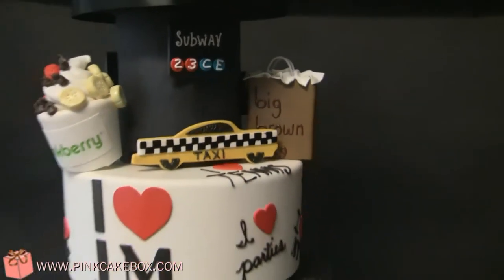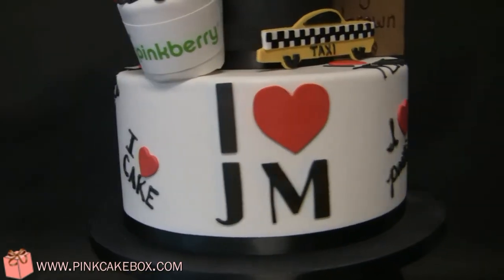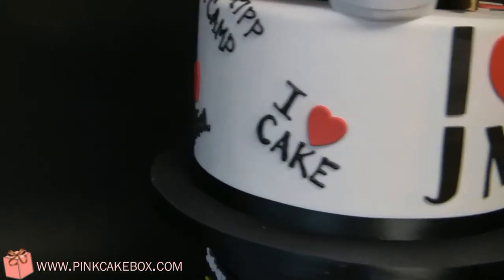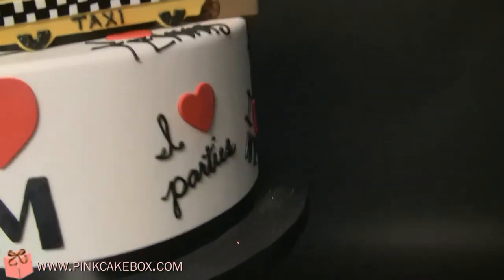And then we have some of the Bat Mitzvah girl's favorite things from the city around the sides. And then her theme, these are her initials, I love JM. So she has all different things she loves around the sides. And all different sort of writing.